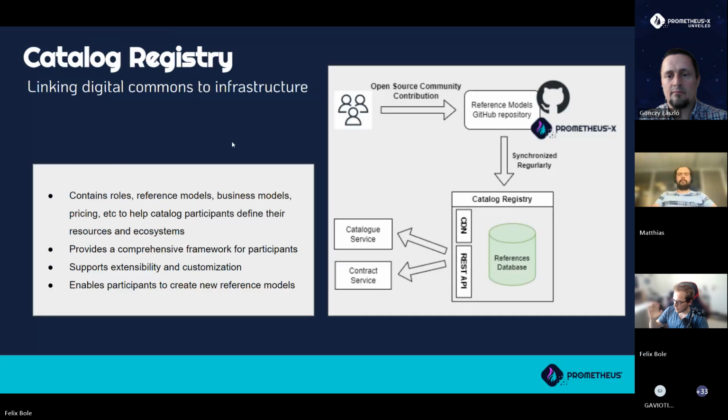So we talked about the catalog registry a little bit already, just to round corners a little bit. The reference models from Prometheus-X are an open source GitHub repository, so it's open to contribution. It's based on use cases from participants, and it defines all of these models that can be reused everywhere. Then the catalog registry is one of these components that any participant can instantiate as an infrastructure provider to enable the catalog services and contract services within the data space to have an alignment with the models and schemas that are defined in these reference models.